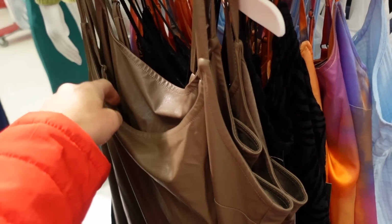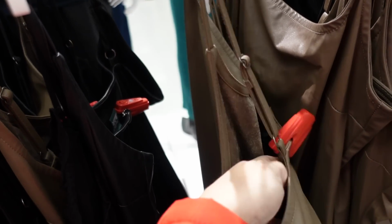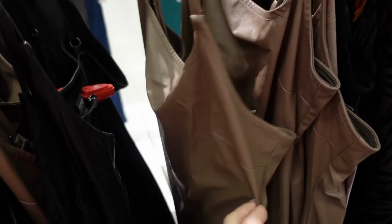There's a new color in the faux leather dress. So this one has thin straps, scoops down, fitted through the body, really nice and stretchy with the slit on the side, seam going down the back. That's what it looks like on the inside. And they're going to be 35.